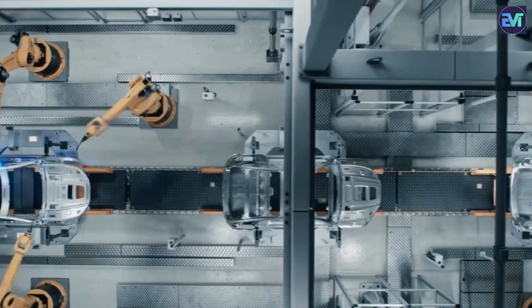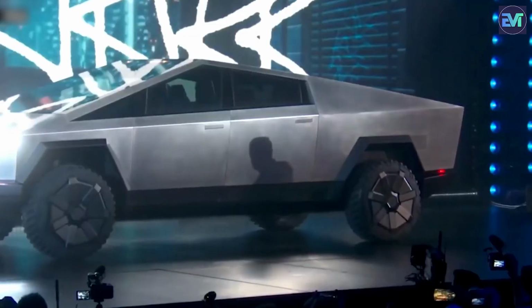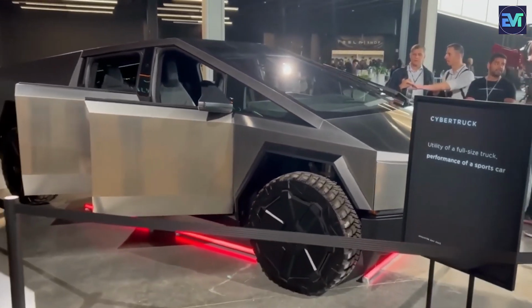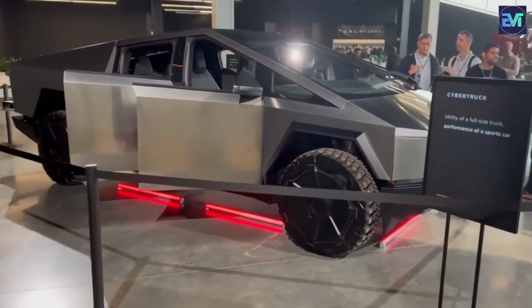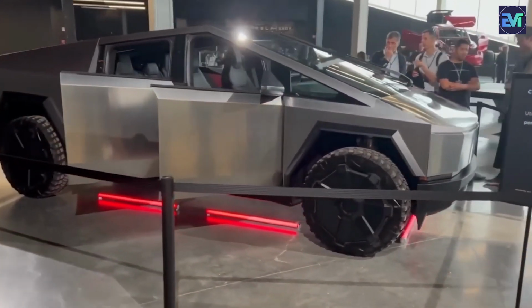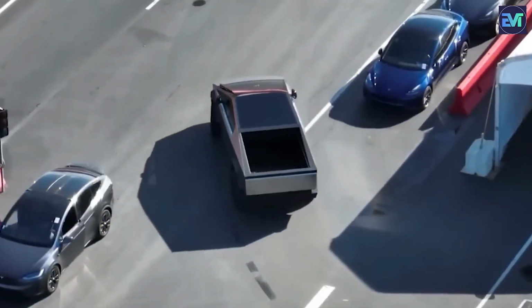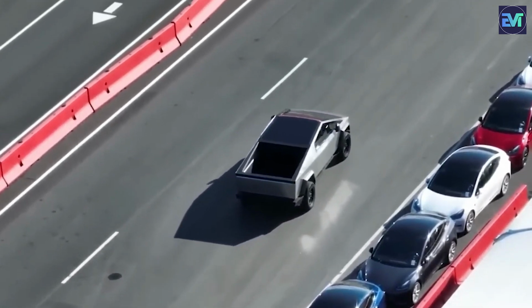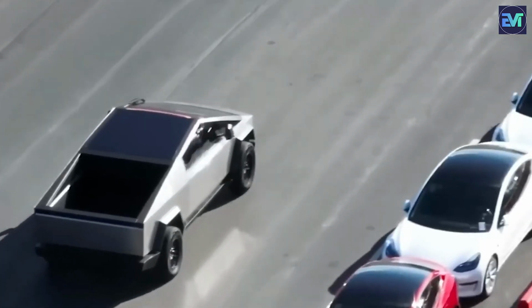This announcement had profound implications, especially for those who view long-haul journeys and cross-country adventures as integral aspects of their driving experience. The Cybertruck's extended range became a game-changer, not merely for urban commuting, but for those craving the freedom to embark on extended road trips without the constant worry of running out of battery power.